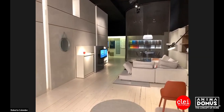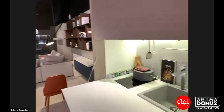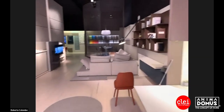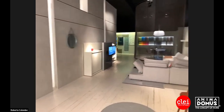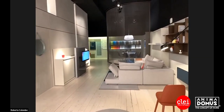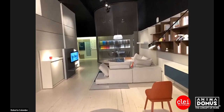So I think it is important to see this configuration with everything, because it explains exactly the concept that we want to promote, our philosophy, that is the new way of living the space in a house, not only for solving space problems. No, it's really brilliant, Roberta. Thank you.